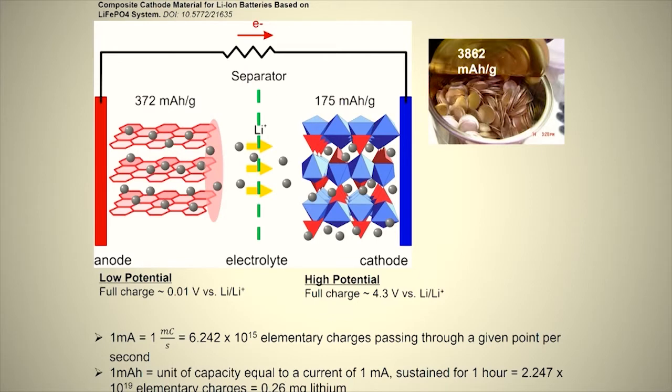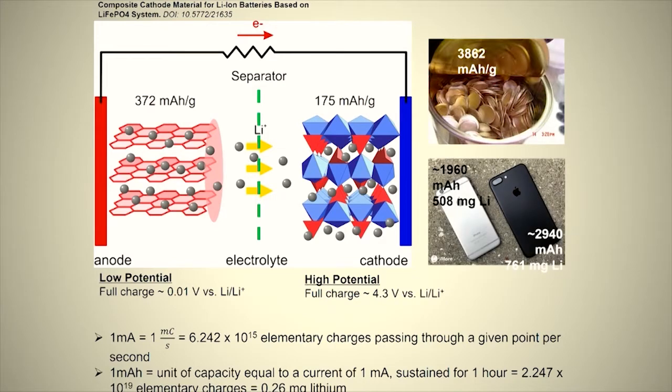So the actual cathode material ends up being about 175 milliamp hours per gram. And this is graphite. So graphite is about 370. It is the most widely used anode material. And I'm going to have to speed it up. So in a typical phone, you've got about 1960 milliamp hours and 2900 for a big iPhone S.